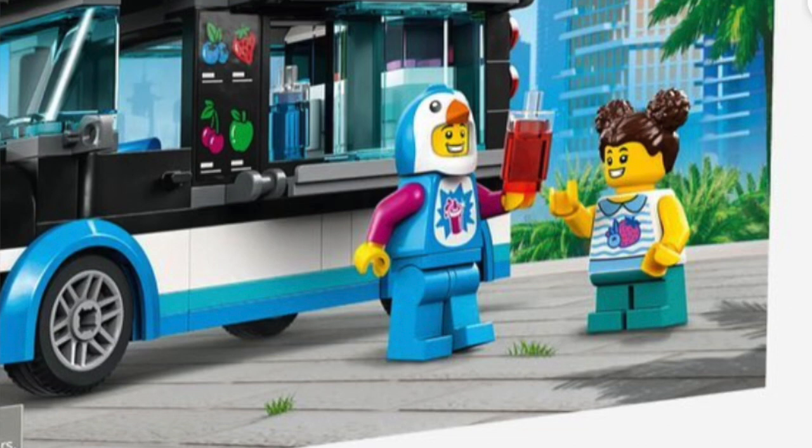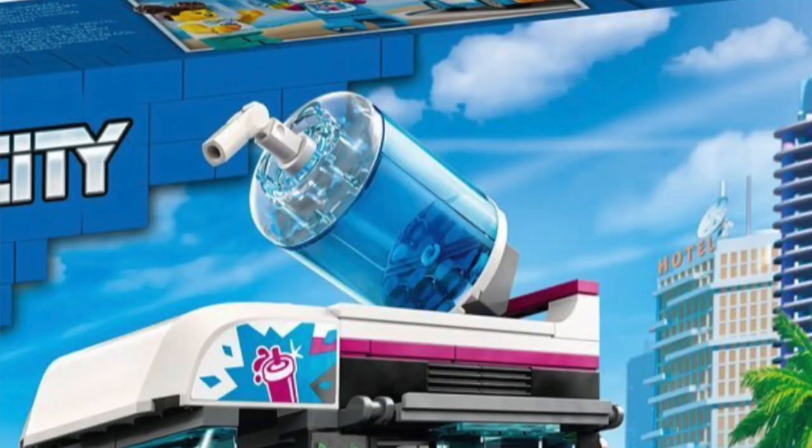I like the guy with that penguin helmet on his head. I know that first came in a CMF. This is in a brand new color. I like the giant slushy on the top of the van. The pieces they used for the straw, the top of the slushy, I think this looks absolutely perfect.